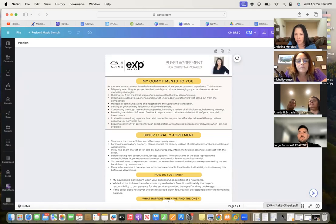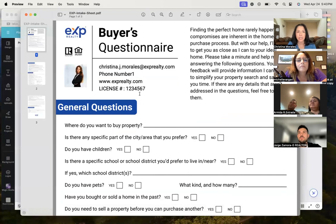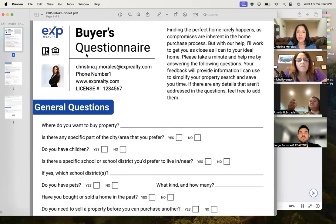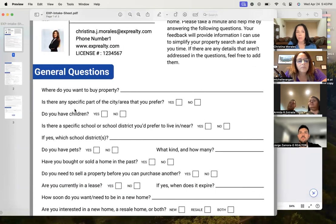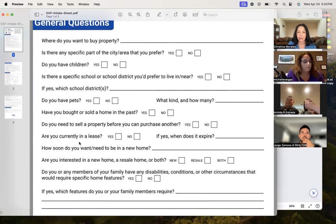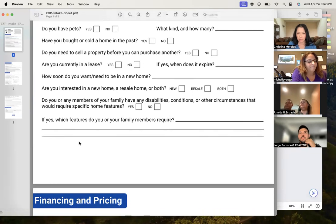That's the seller intake. EXP's intake sheet is kind of nice because it is a buyer's questionnaire. And this is great because, where do you want to buy a property? Is there a specific part of the city or area that you're interested in? Yes or no? These questions help you identify and gather information on the client, and it helps you help them, right?